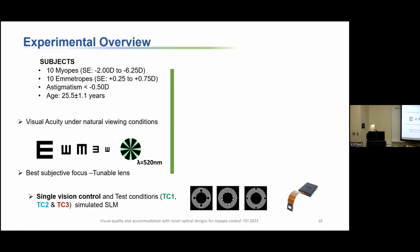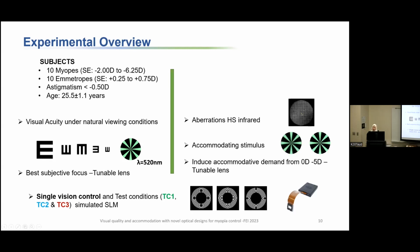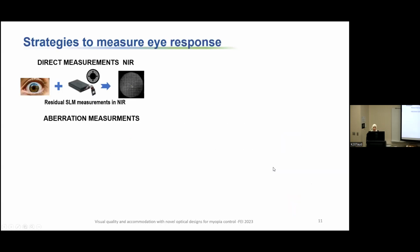And before doing the visual acuity, the subject chose the best subjective focus, seeing a Maltese star in green as well, and they could change the focus using a tunable lens. And we tested the single vision control and also the 3 designs that we simulated in the spatial light modulator. We also measured the aberrations of the subject at different accommodation demands, and the accommodation demands were induced using the tunable lens. The design was simulated in green, and we measured the aberrations in infrared.